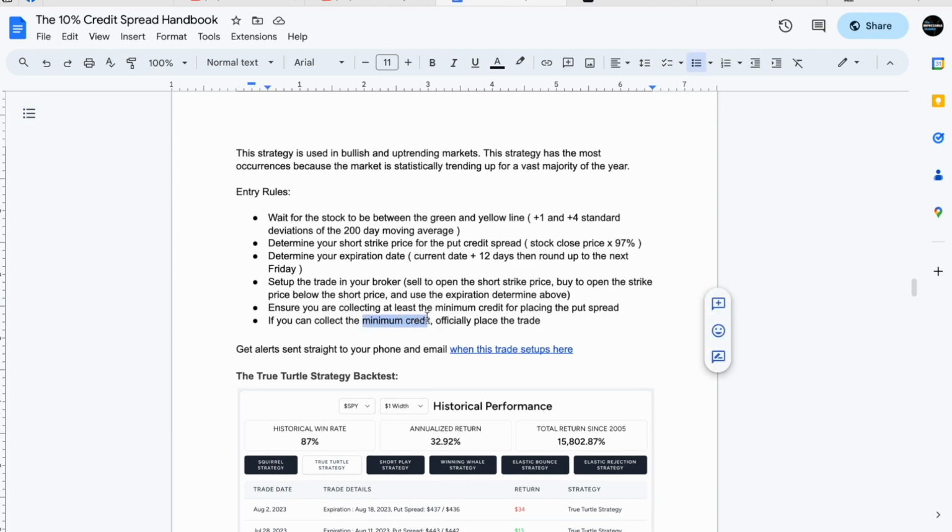Again, I'm going to be getting into minimum credit here in a second after we get through all the strategies, but it's listed down below in this document. Essentially, the minimum credit is what credit I need to ensure at the bare minimum that I'm collecting so that I profit long term, right? Because credit spreads have losers and winners, and if you can collect enough money up front, then you're going to be profitable long term no matter what your win rate.